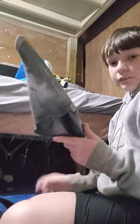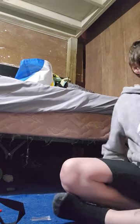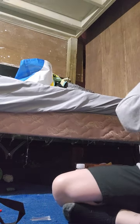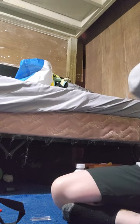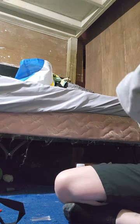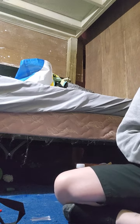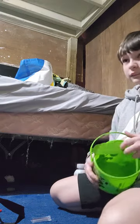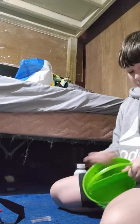Okay, look, I found my tiny vacuum. Oh. Hold up. What? The filter is gone. Oh, hey, look, I got another bucket. Look at this over here.